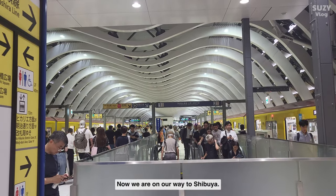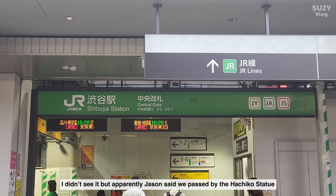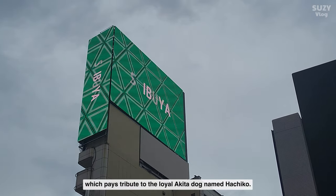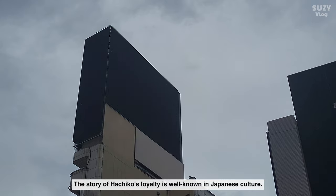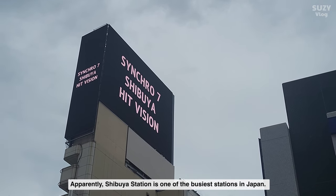Now we are on our way to Shibuya. I didn't see it, but apparently Jason said we passed by the Hachiko statue, which pays tribute to the loyal Akita dog named Hachiko. The story of Hachiko's loyalty is well known in Japan's culture. Apparently, Shibuya Station is one of the busiest stations in Japan.